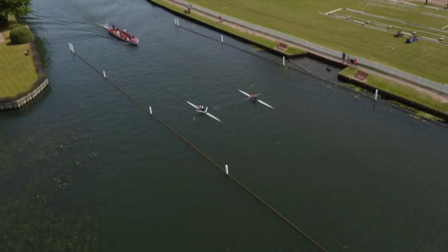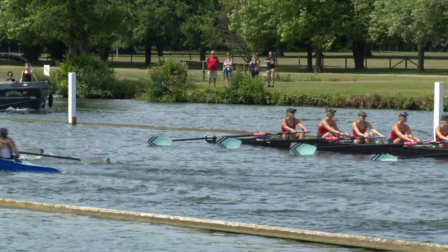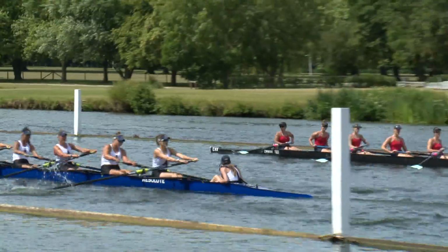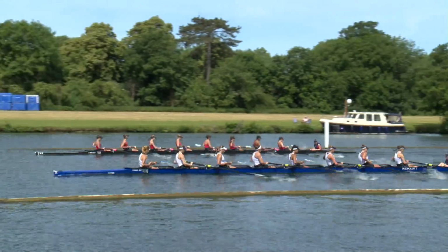As we say, still waiting for the pictures there. Just remind us of this drone footage I've seen. I'm just going to keep going over that incredible race. It's a first for me. I've been to Henley a couple of times, love a bit of Henley racing, but I don't think I've ever seen a dead heat before.